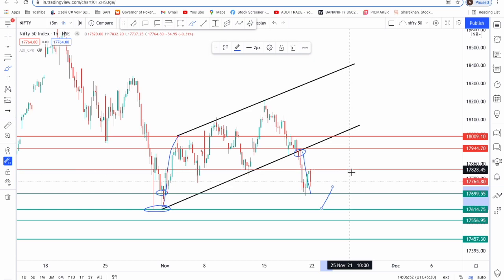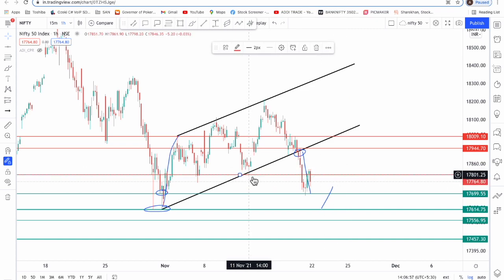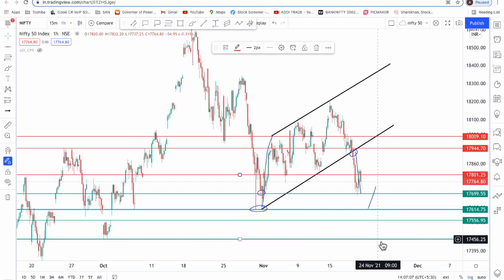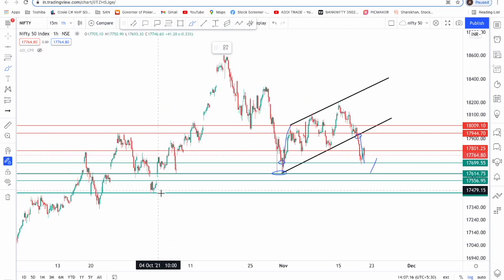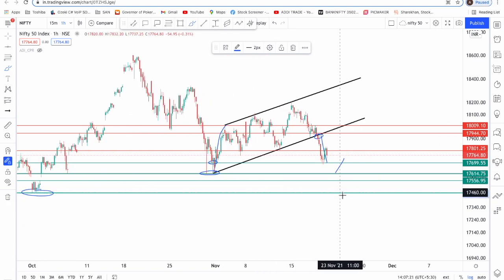I can even move this line a little over here because we have this resistance over here at 17,800. And even if 17,600 breaks, we can see lower levels of 17,550. And for Nifty, this is a very strong support, 17,450. I don't see Nifty going below that in case we fall, because we have a pretty strong support here. We had a resistance in this zone. So if we reverse, we can see a strong reversal from 17,450. If we come until here, there might be a good reversal.